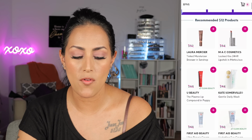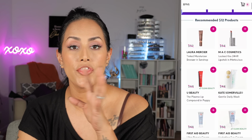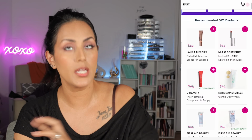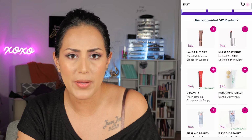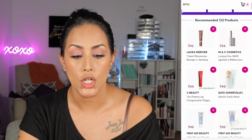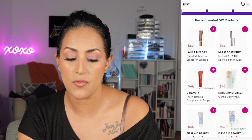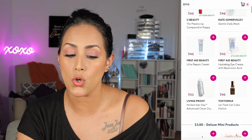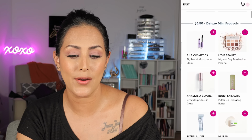Maybe it's me. So then we move over to $12 recommended items, the Laura Mercier. This is why I thought the perfume would be there in add-ons, because usually you'll see items that are being featured as choices or across other people's boxes. You'll see it as add-ons. You can pay your $12, $18, $20, $6 sometimes, you know, $3.50. Anyway, so Laura Mercier, they had MAC, they had U Beauty, Kate Somerville, a few of the First Aid Beauty skincare products. This is all $12 recommended. They had some good stuff. I feel like it was very skincare heavy, if you will.